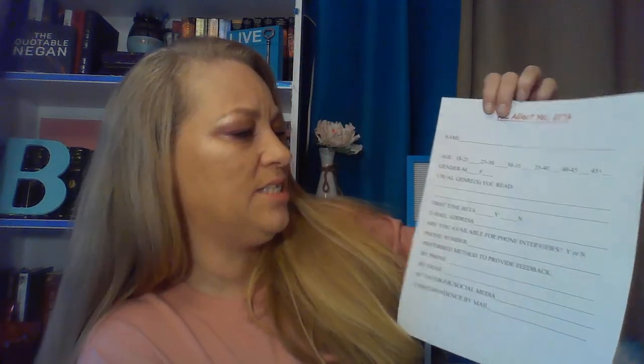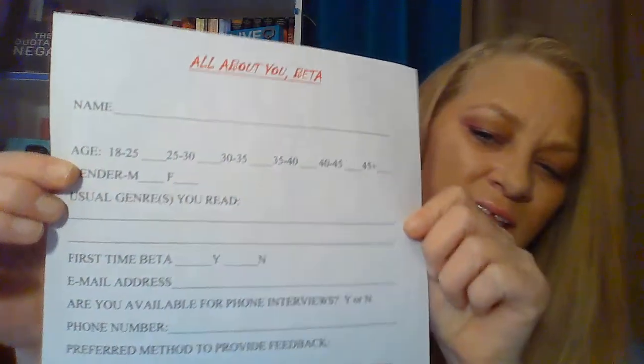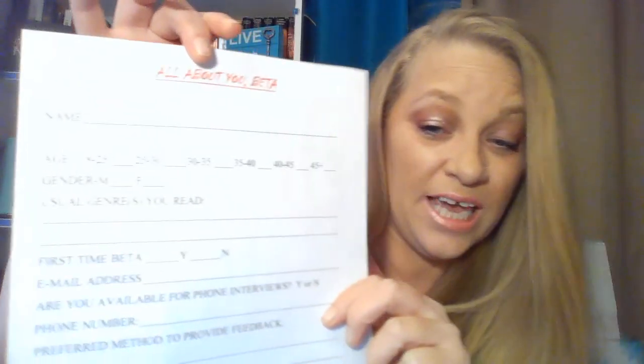The next thing in the beta packet was an "All About the Betas" page. These are generally things to help you decide which betas you would like. So in my process, they would put their name and mark their age. Can you guys see that right there? There's an age group: 18 to 25, 25 to 30, 30 to 35, 40 to 45, and then 45 plus.